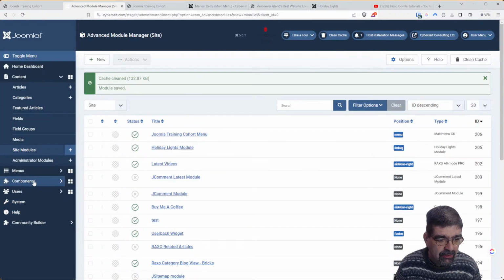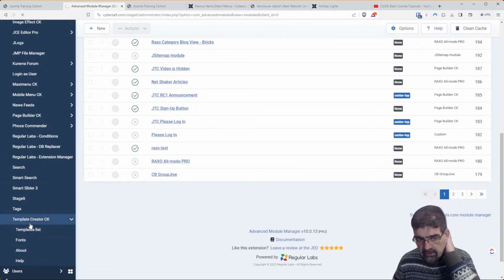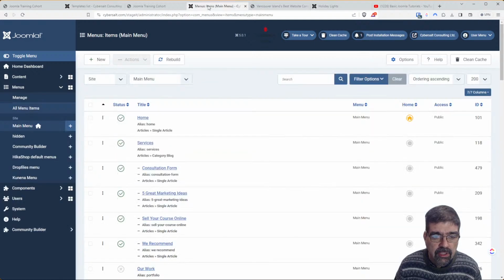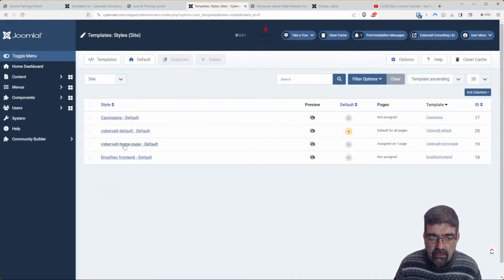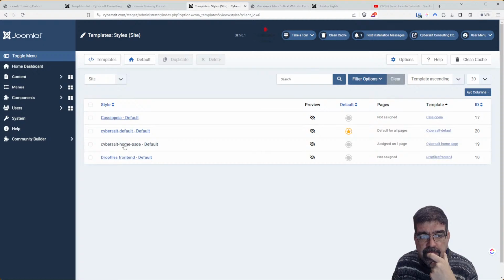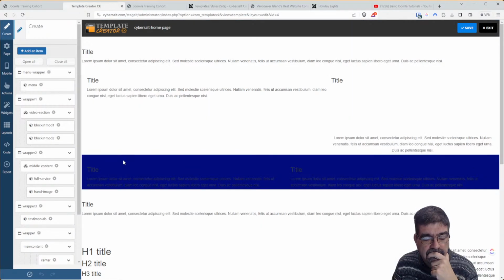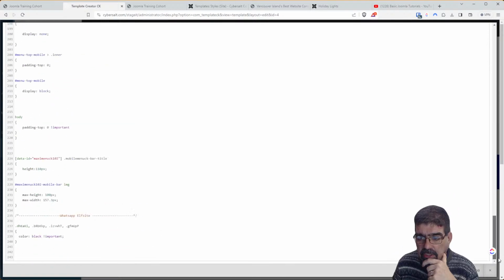All right, let's go to Components, Template Creator CK, and the template list. Here's my CyberSalt home page. Let's go System, Site Template Styles. Oh, I have a unique template for the home page. Interesting. CyberSalt homepage. Let's go to Code, Custom CSS. Got a bunch here.